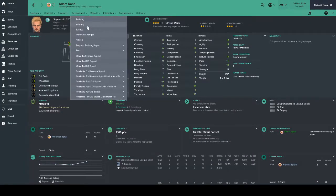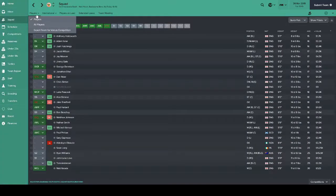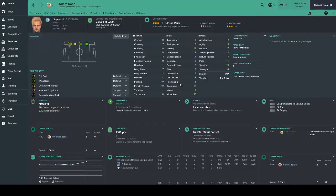It is set for his additional focus. We're trying to get him to work on that, and hopefully that can be improved. Because if that does get up, I think he could actually be a really good left back for us. If we can get that up, maybe get a bit of his crossing up. He's got some decent stats across all areas really, and he's already got cuts inside from left wing, which, considering we play inverted wing backs, it's actually quite good. And we also play inside forwards. I think he will be a mainstay in the team for the years to come, to be honest.